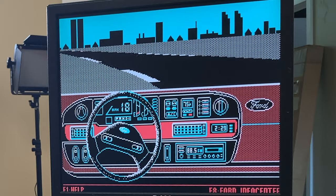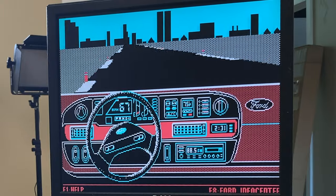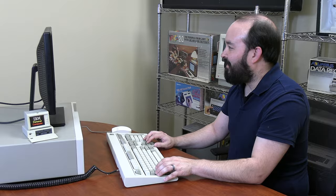I like that they put a skyline behind the image. It's rudimentary, but this gives you the idea that you've got some depth there. It does pretty well when I can stay on the road. Thank goodness this game doesn't have any actual obstacles. Oh, I crossed 88 miles an hour. Oh, well, I made it through a lap.